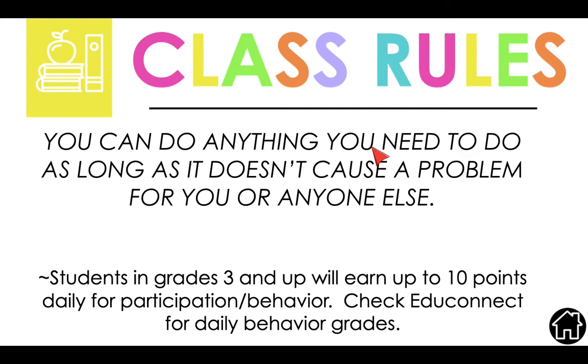Some have clip charts and Dojo points, so I'll try to work with them and give them information on how they do in technology class as well. But to see how they're doing on a regular basis, grades 3 and up, you can go ahead and check EduConnect for those daily 10 points.